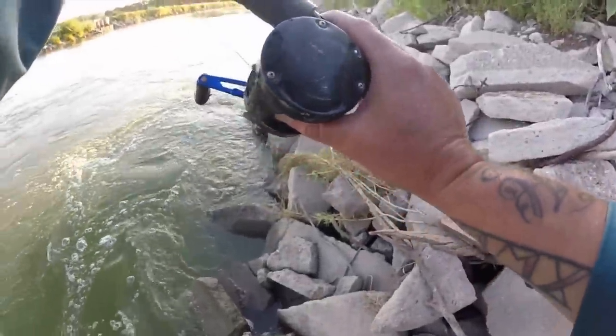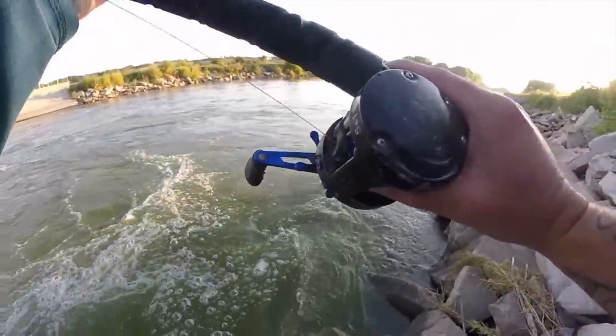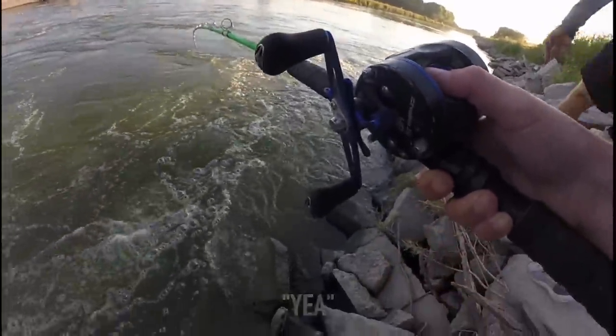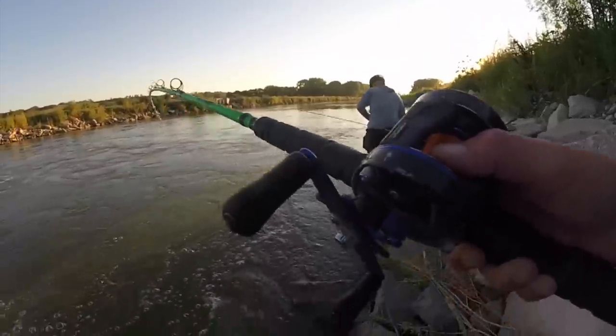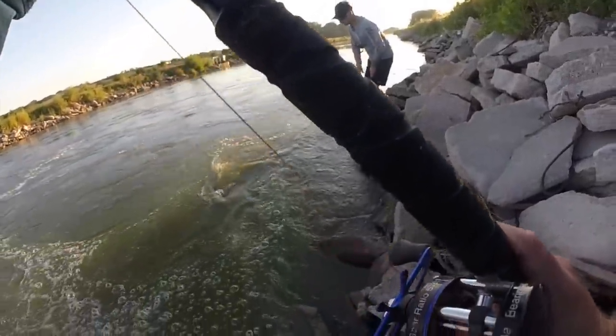About went in. This shit's actually raging pretty good. Alarm's going off, must be 7. Dude, I'm like shaking nervous about this little flathead just because it happened so quick.